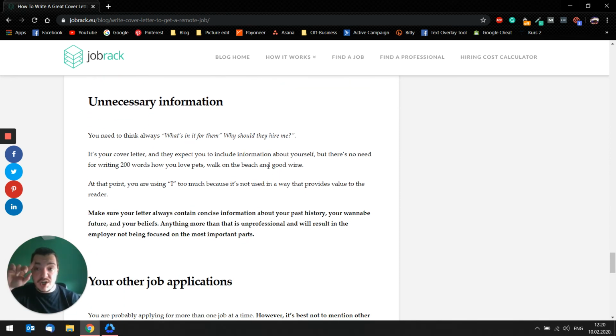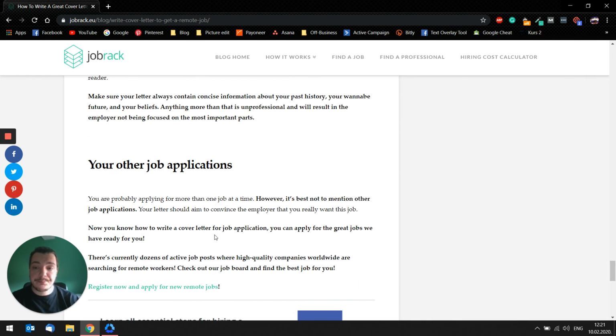Also, make sure you don't have unnecessary information there. Like if you're applying for a front-end developer position, there's no reason for you to point out that your brother plays guitar in a band. It's not relevant to them and it doesn't mean anything. Just cut to the point and you will be fine. Make sure your letter always contains concise information about your past history, your future aspirations, and your beliefs. Anything more than that is unprofessional and will result in the employer not being focused on the most important parts.